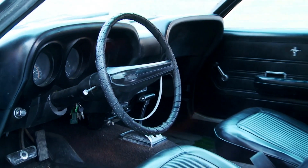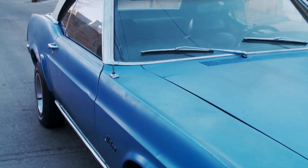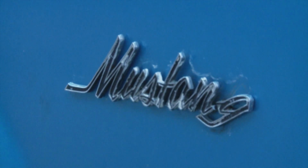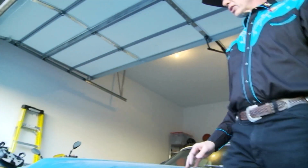This car had not been monkeyed with, it had never been customized or had any work done to it. As far as I could tell, it was a completely original car. I was excited. I wanted to make an offer on this car, and I was willing to go more than the first offer that she'd had. So anyway, I knocked on the door and she came back out to the garage and oh my gosh, I'm getting nervous even talking about it.